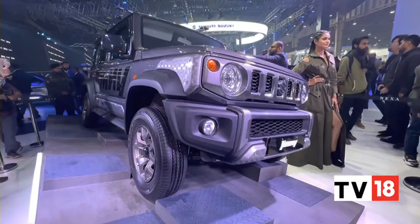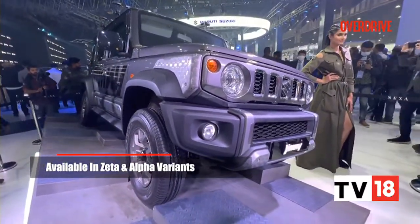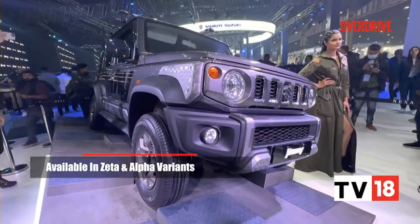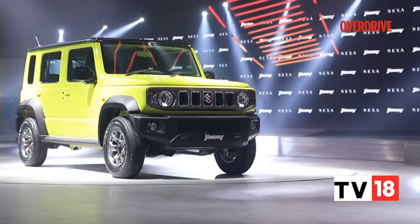There are going to be only 2 variants, not too many to choose from. And both are going to have side and curtain airbags as standard. So safety equipment is decent. You get disc brakes at the front, drum brakes at the rear.